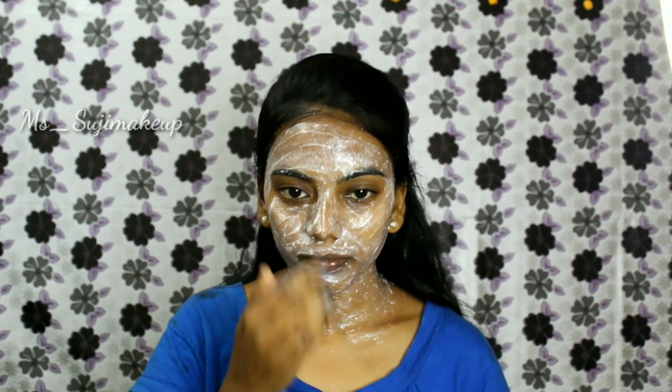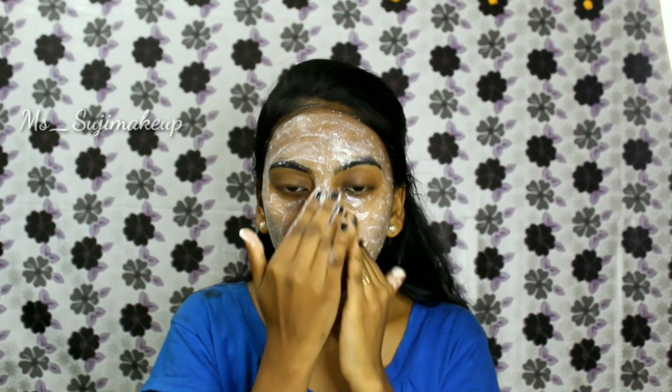Apply all over the face and neck, gently scrub and leave it for 10 minutes as a face mask. Following these 2 steps can keep your skin soft and problem-free.